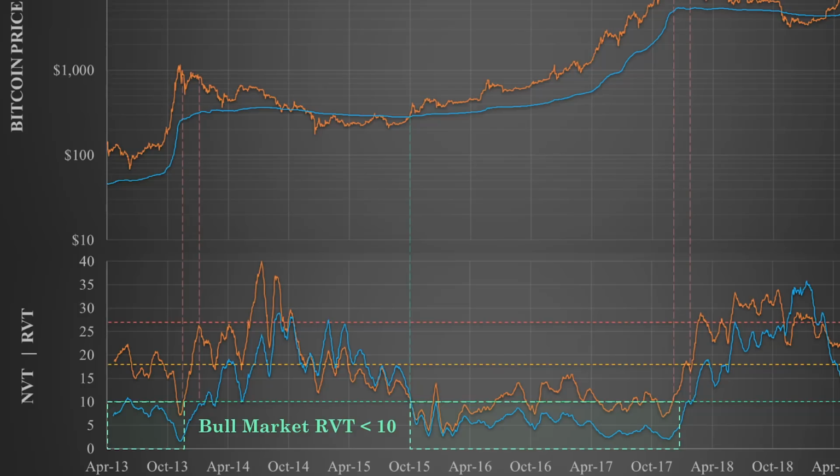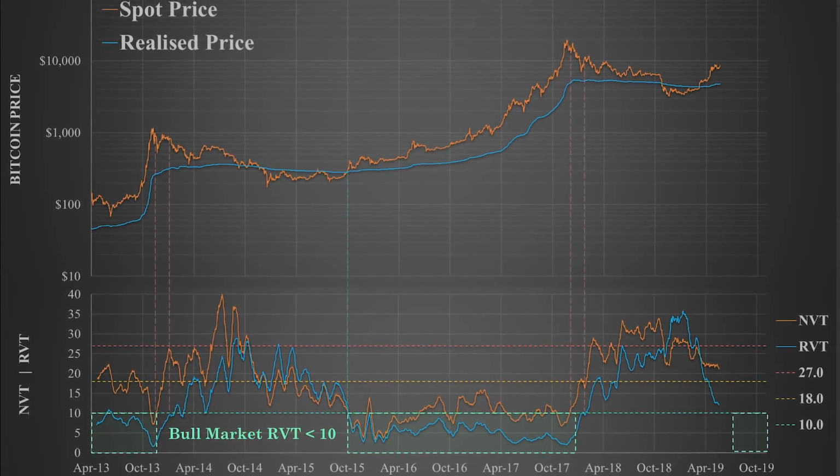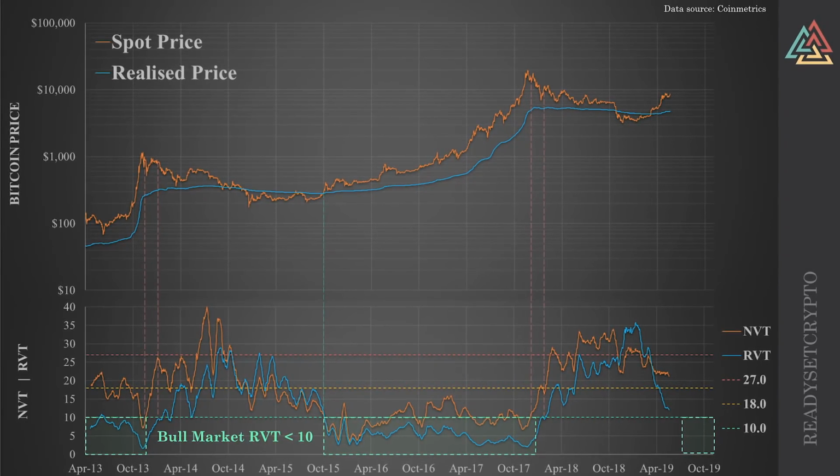Now, bearing in mind that this value of 10 is an empirical observation based on only a handful of Bitcoin cycles, it's likely to change over time, but for now acts as a historical reference point for understanding this metric. This makes sense, as a ratio of 10 effectively means that the on-chain transaction volume is around 10% of the Bitcoin market cap or realized cap, depending on which metric you're looking at, and is generally a sign of positive momentum in the market.